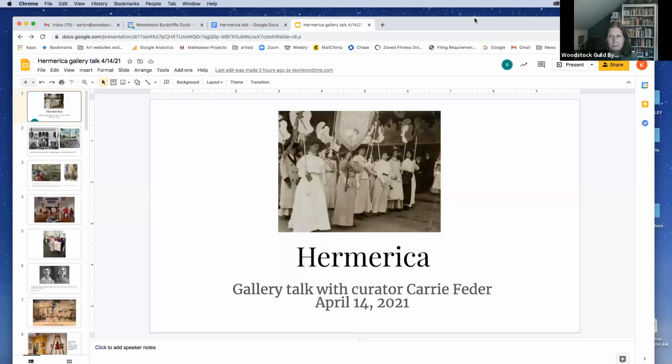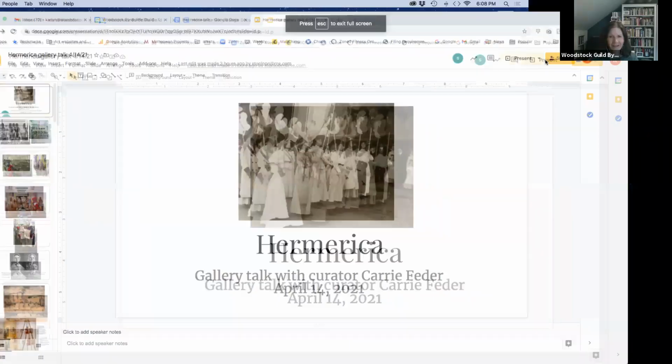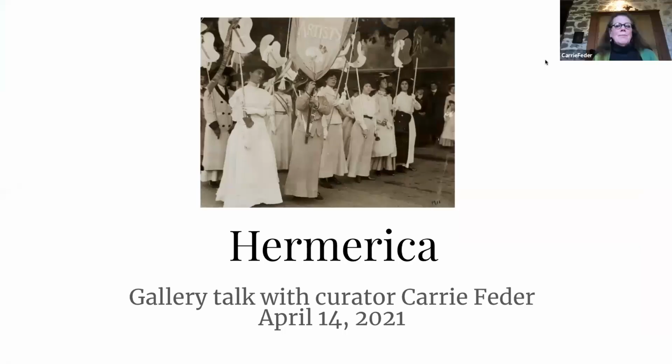Great. So I'm going to share some images and we're going to see some images from the exhibition. How does that look? Can you see? Oh, it's loading. Can you see it? Yep, there we go.